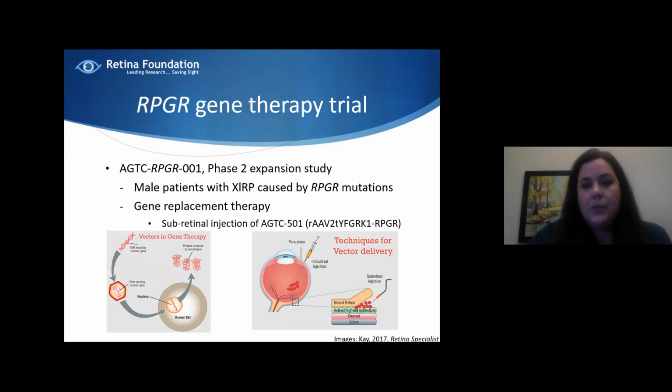Currently there are no approved treatments for this condition. X-linked RP causes difficulty seeing at night and progressive constriction of the visual field. It affects primarily boys and young men. A lot of times symptoms pop up in early childhood or maybe early teen years, and it usually leads to legal blindness in the mid-40s.